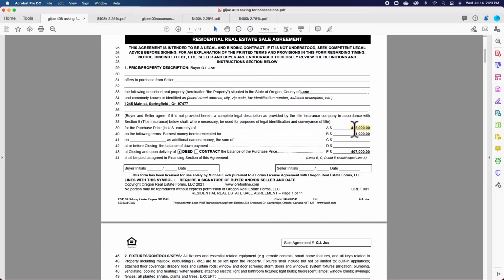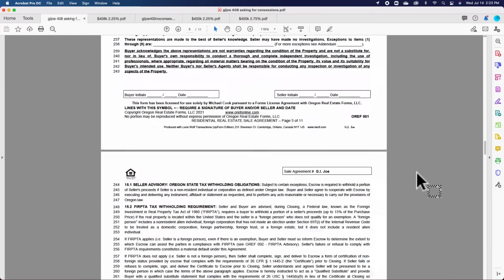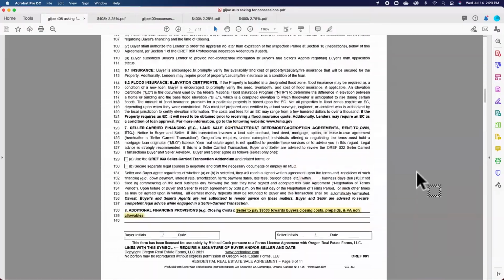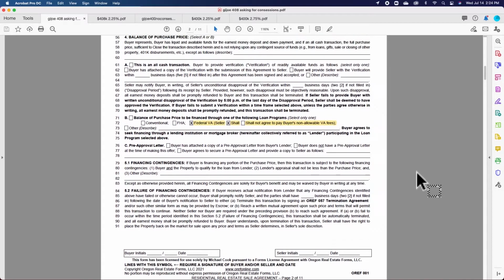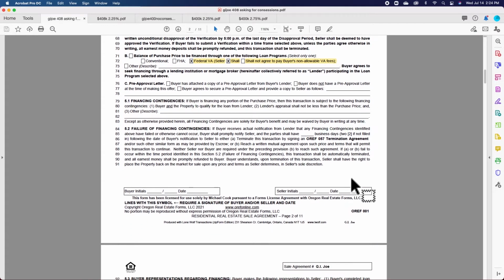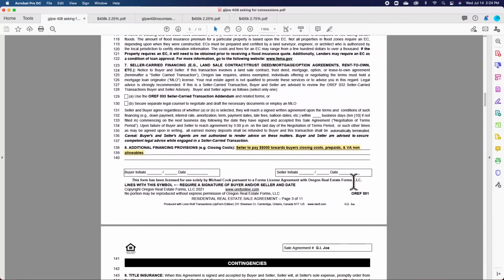We're going to increase the sales price to $408,000 from $400,000. Earnest money, again, look at the last video in terms of how that money gets back to you. And then they say yes, we're doing federal VA, and yes, the seller shall pay for the VA non-allowables. And specifically, agents, make sure there's a dollar amount.